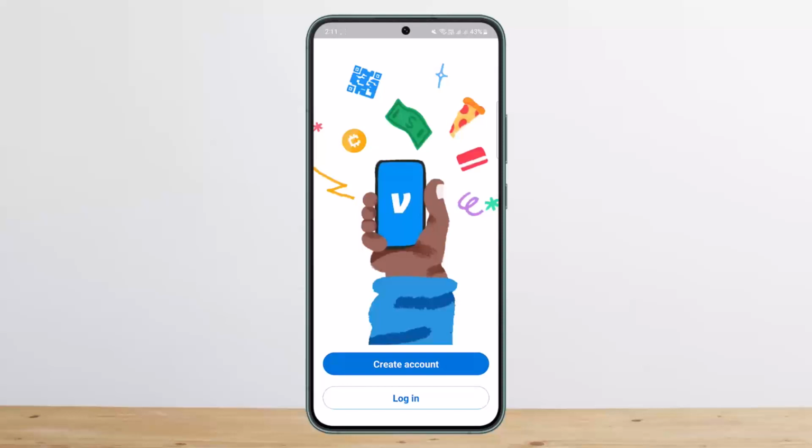Today I'll explain how long it takes for Venmo to verify your bank. First and foremost, if you want to manually verify a bank on Venmo, simply open up the app and click on the Me tab, then click on Settings and then on Payment Methods. Now click on Add a bank or card, select Bank, then select manual verification instead of instant verification to verify your bank manually.